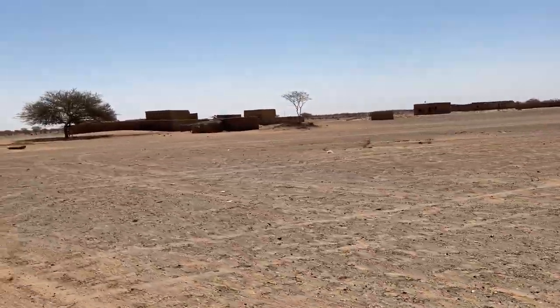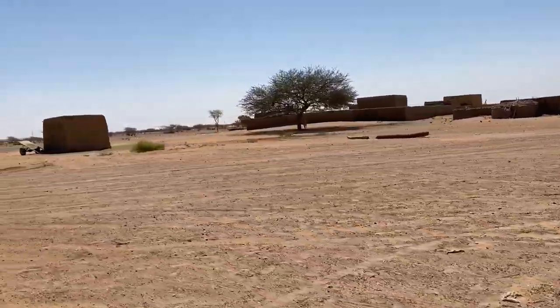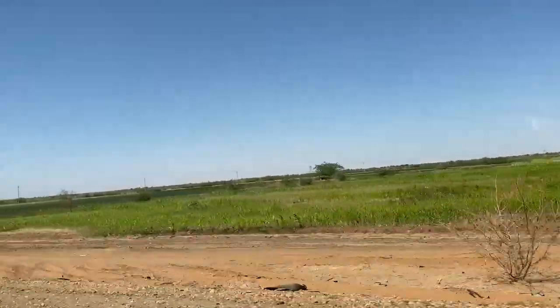Unfortunately, as you could see, there was not much left of the royal city. The Romans came in and just smashed it to smithereens, and they haven't really rebuilt much of it yet.